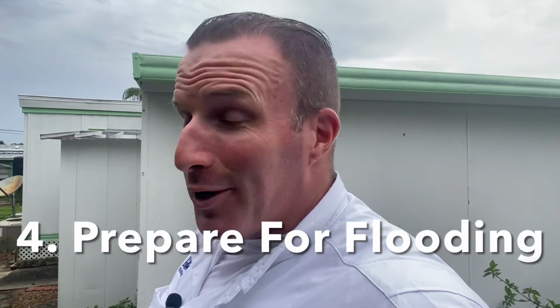Next one is you always want to prepare for flooding. We're in the middle of hurricane season here in South Florida. As you can see, it just got done raining, so we have water. What are some things that you definitely want to put up in the air? First thing is definitely going to be your laundry units. We'll go in here and show you that this owner may want to consider putting them up on some type of pedestal here.